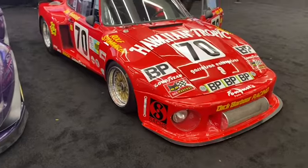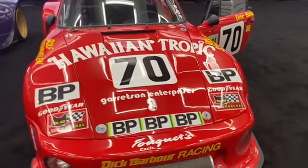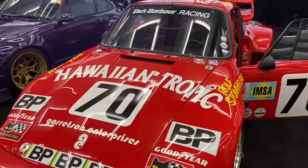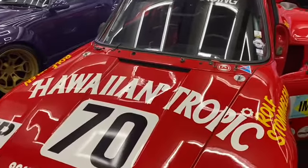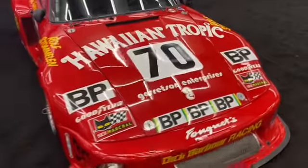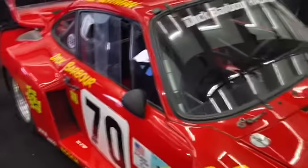But this one, $10 million for this car. Doesn't even have windshield wipers. But a $10 million car. I guess it won a famous race. Do you know the name of the race that this car won? No, I forget, it's something. But this car is known for winning a famous race. It is worth $10 million. This is no exaggeration, $10 million for this car.